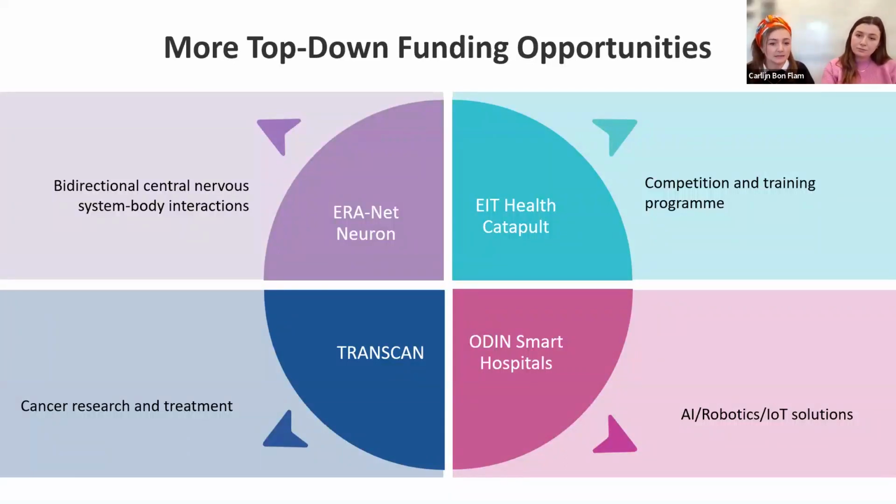And lastly, the Odin Smart Hospitals. This is a recurrent call as well, focusing on developing and deploying innovative AI, robotics, and IoT solutions for healthcare providers to scale up their digital transformation. This is an example of a digital health call wherein both Cluster 1 Health and Cluster 4 digital solutions come together.